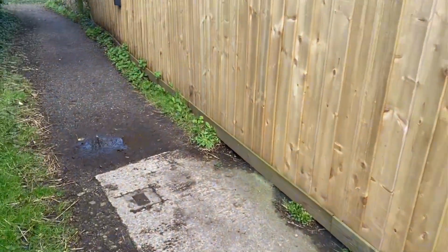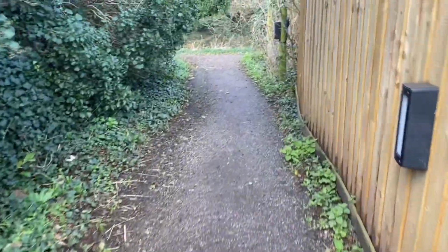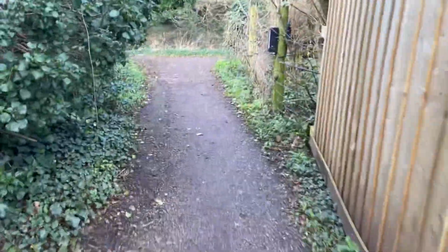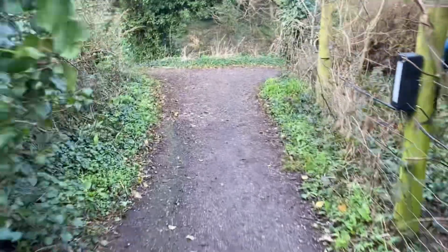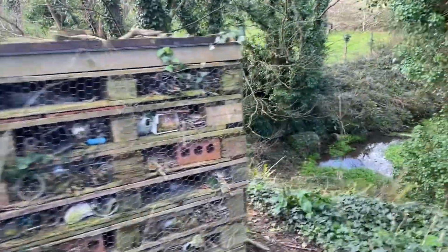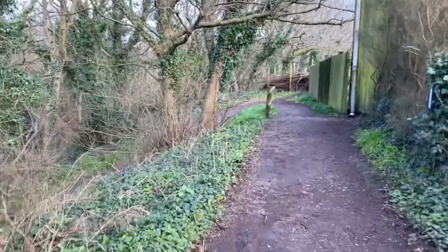Right, this is the footpath. To access the animals in a minute, which I'll show you, I think you have to go through the shop. This is a footpath that will take you down to Portreath. I won't go all that way for a minute, but there's a little bug hotel here, and a little stream that runs down there.